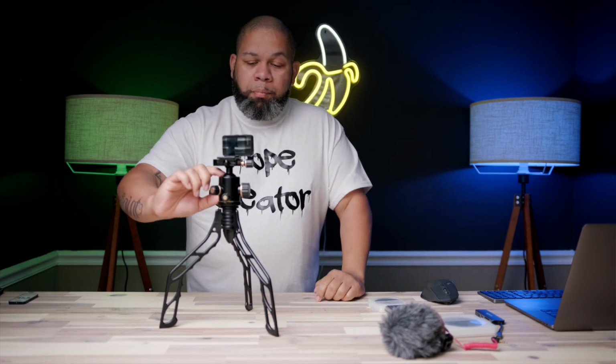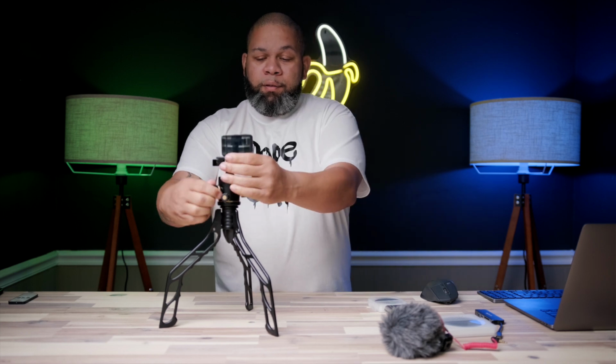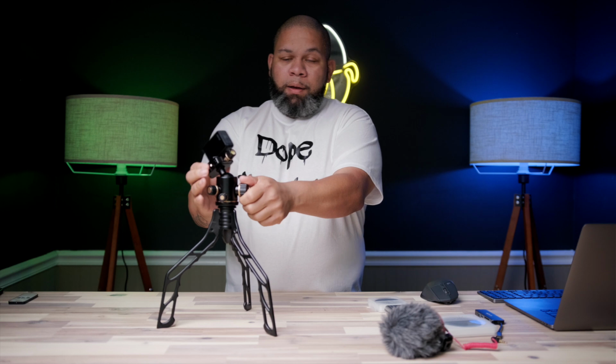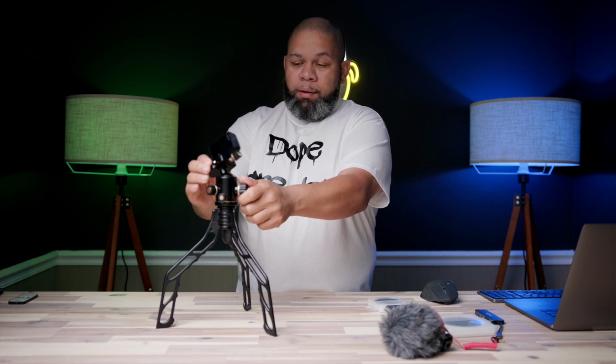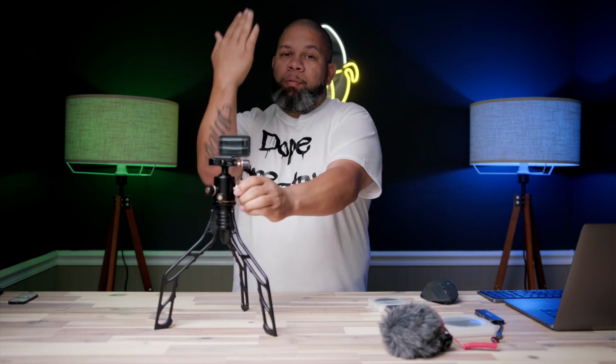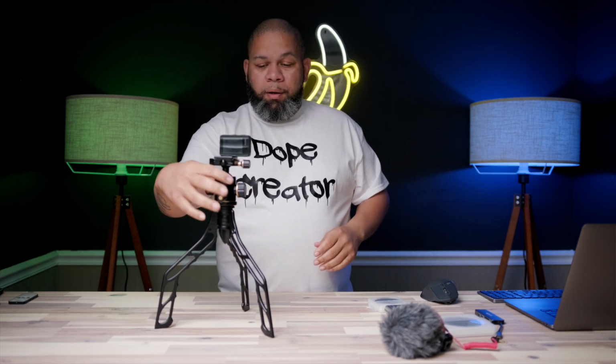It's a standing 3-leg tripod. Now, you don't get the ball head with it, so if you have a ball head, definitely use it, because that gives you some versatility on adjusting the angle of your camera and rotating it. You can have the camera either pointing down at you or pointing up slightly. But this is a Per Gear ball head on there.